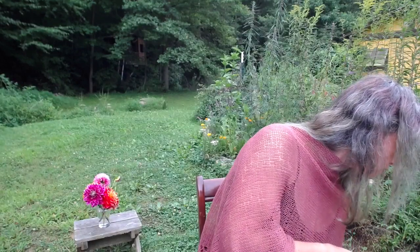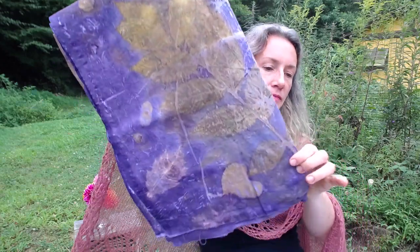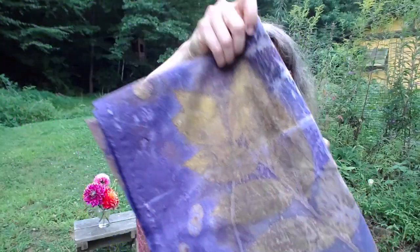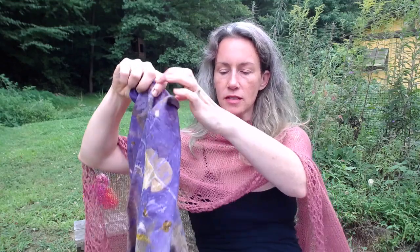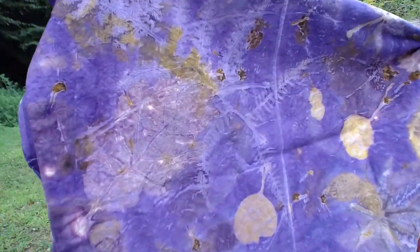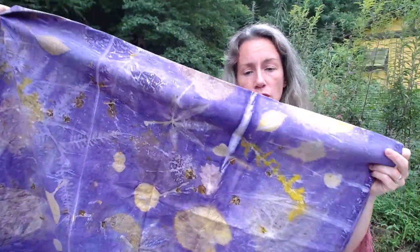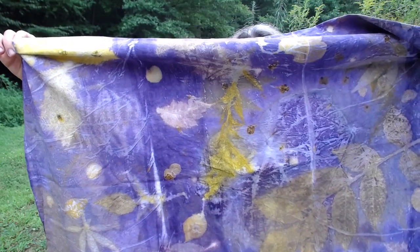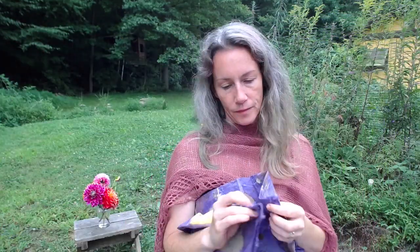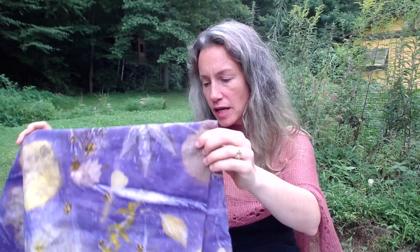So there's some that are white, and then there's some that have a purple background too. I used some logwood. Let's see. Look at that. Isn't that beautiful? Let's see if I can find the one that has a fern in it. I don't know if it's this one or not. Oh, that does have some. I'm just so excited with how these turned out. Cotton does not take prints as well as silk or wool. So I'm thrilled with how well these have done. And I can't wait to show you the finished product. We'll have some in my Etsy store, and we'll have some in her store.